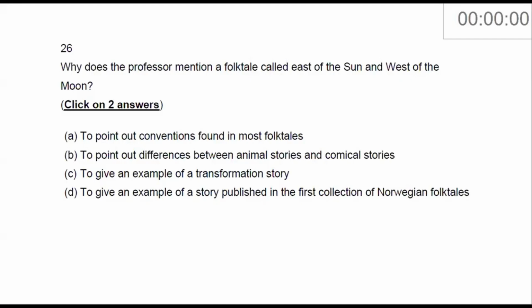Why does the professor mention a folktale called East of the Sun and West of the Moon?